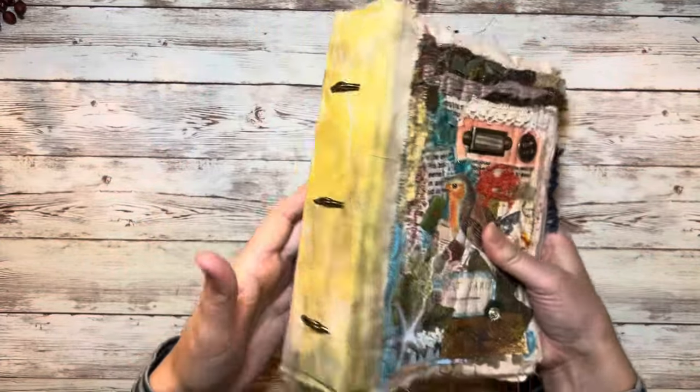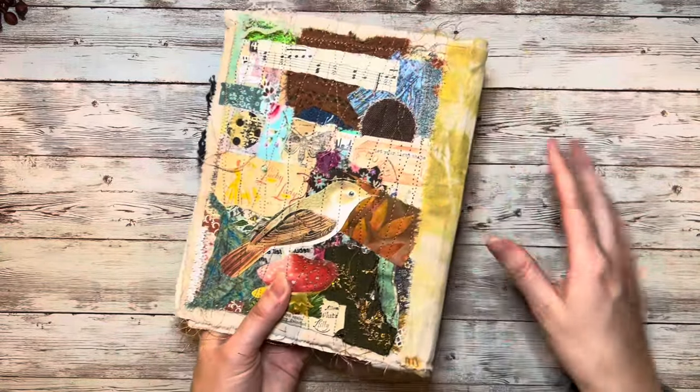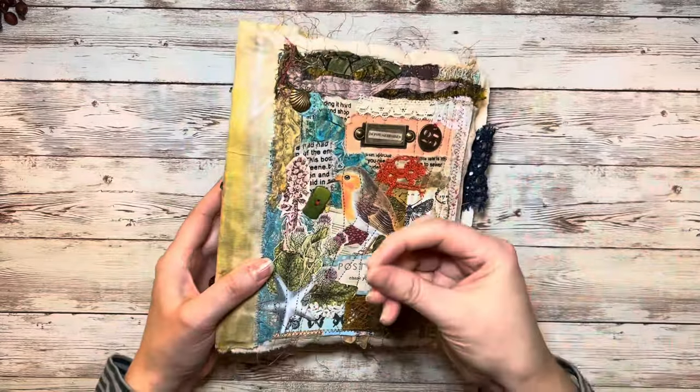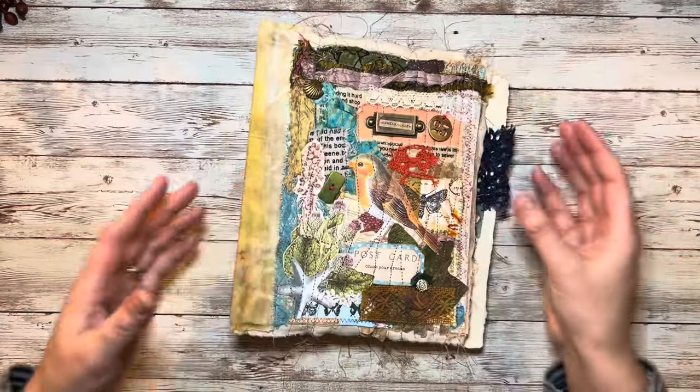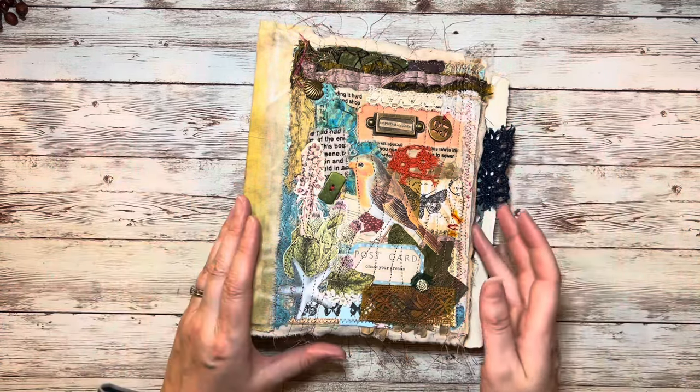This is a folder binder that I have created completely from scraps, just using what has been strewn around the desk over the last year and compiling it all into one place, clearing up the desk, crafting my way out of the mess, and this is the result.